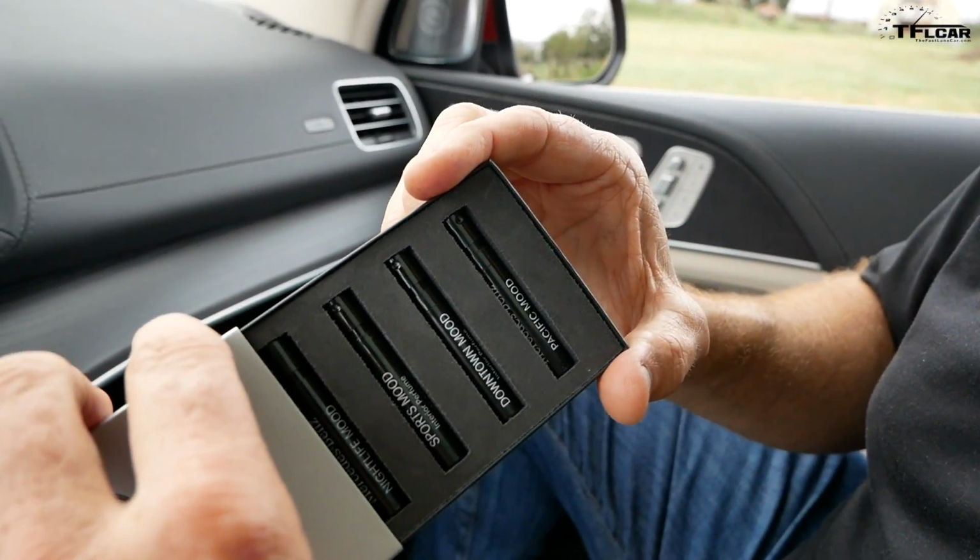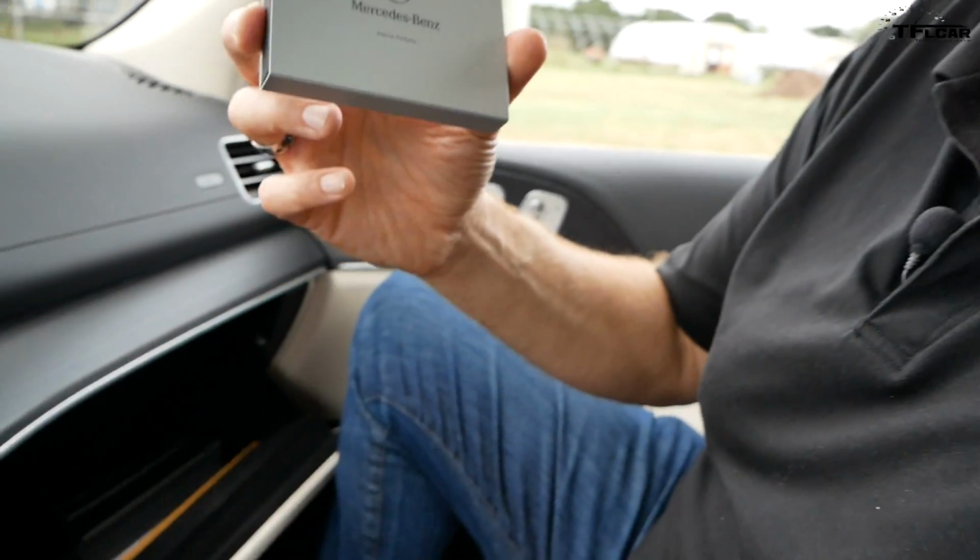What would you like to do? I didn't even say Mercedes. As my friend Bob and I had a chance to discover when we tried to figure out if I could tell the difference between these perfumes.